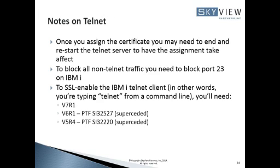But once you think that you've got everybody using SSL-enabled Telnet, you will want to either block port 23 or configure the Telnet server to only service an SSL connection. That's an attribute on the Telnet server. One or the other you will want to do once you have gotten everybody connected, because once you block that port or only service an SSL connection, all unencrypted sessions are going to fail. Now that's probably your desired effect, but you have to make sure that you've accommodated all your clients coming in first.